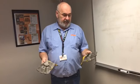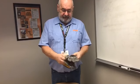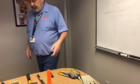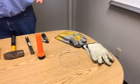These are the all-purpose gloves that I use for everything else. They're heavy-duty canvas. They're not going to be cut easily. They're not going to be penetrated easily, and they'll last you forever. So these are the tools that a lot of drivers will carry.